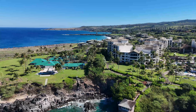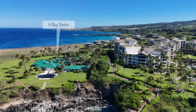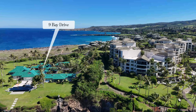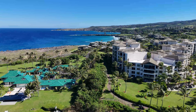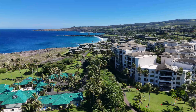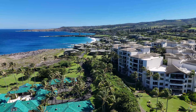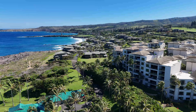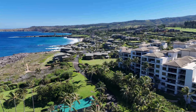The large home on the point with the blue roof is 9 Bay Drive, and it is one of the most expensive homes on the island. The property has 7 bedrooms and 7.5 bathrooms on more than 9 oceanfront acres, and it recently sold for $26.45 million in October of 2024.